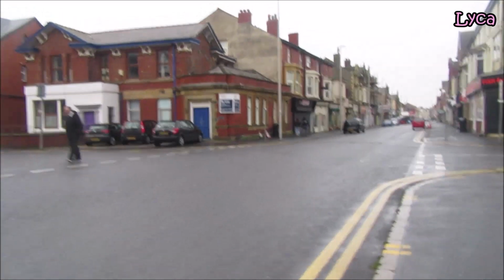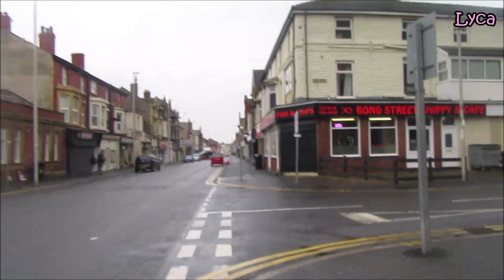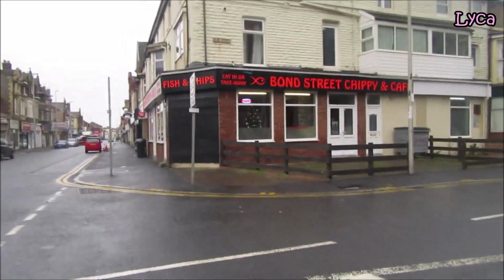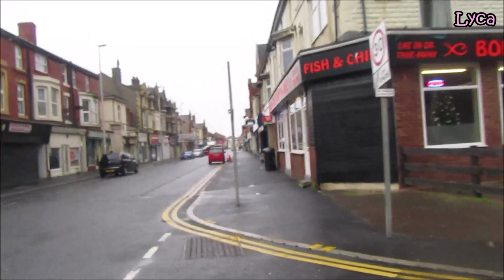There's a lot of old buildings in Blackpool. You just look at them, and then sometimes you just look at the dates, because a lot of them have dates on them, and you think, oh wow, that building's like 100 odd years old, or 120 years old, or whatever.